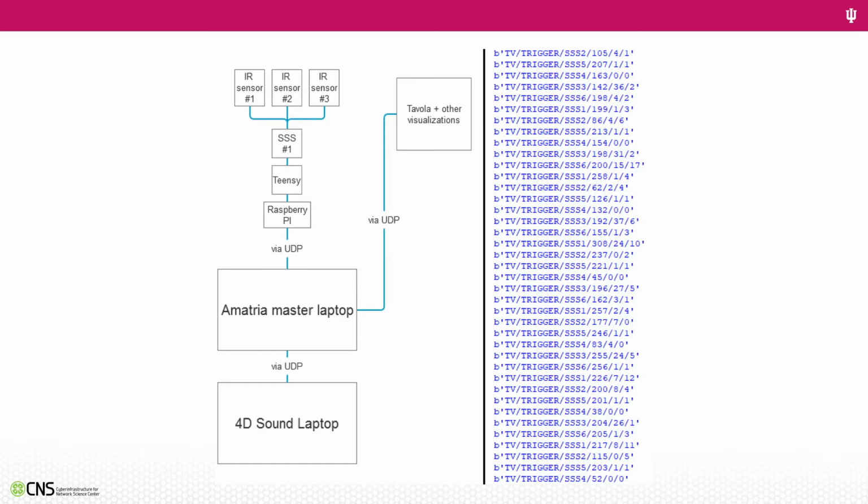So on the right, it's just captured with a simple Python script. What you see here are infrared sensors. We get infrared sensor values for each sensor at 2 Hertz, so twice a second.